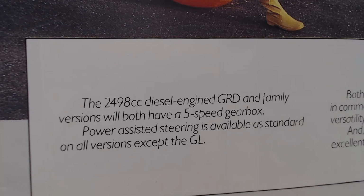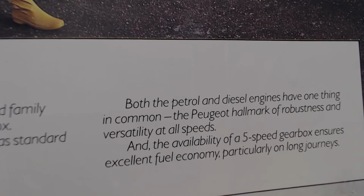The 2498cc diesel engine GRD and family versions will both have a 5-speed gearbox. I'm kind of thinking those diesels would be the one to have. Power assisted steering is available as standard on all versions except the GL. Both the petrol and diesel engines have one thing in common: the Peugeot hallmark of robustness and versatility at all speeds. And the availability of a 5-speed gearbox ensures excellent fuel economy, particularly on long journeys.